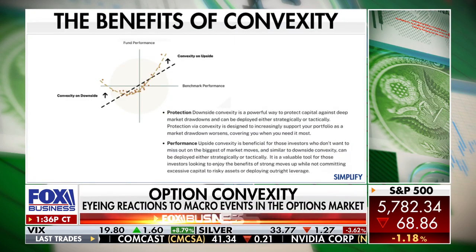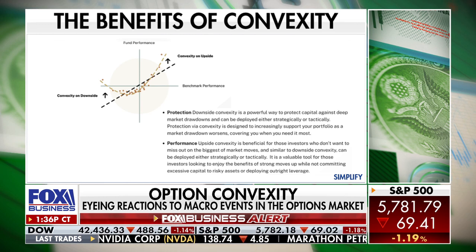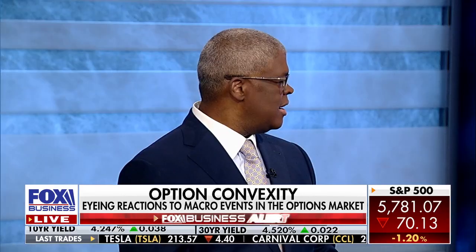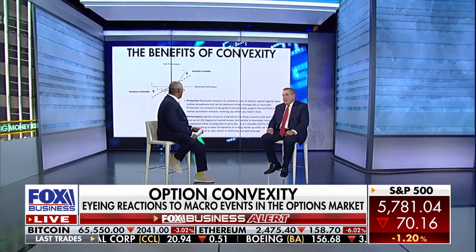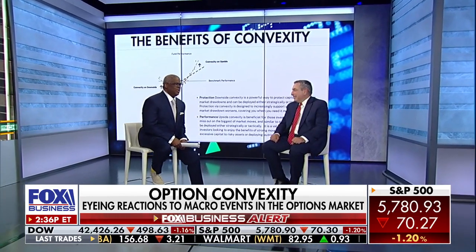And I know not everyone is familiar with convexity, so I'm going to use this from Simplify to help explain it to you. Protection has a dual purpose. On the protection side, downside convexity is a powerful way to protect capital gains against deep market drawdowns. It can also be deployed either strategically or tactically. Also, from a performance side, upside convexity is beneficial for those investors who don't want to miss out on the biggest of market moves.